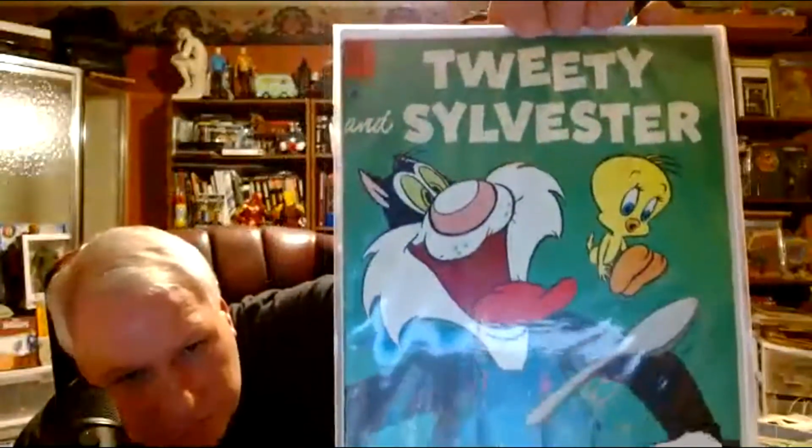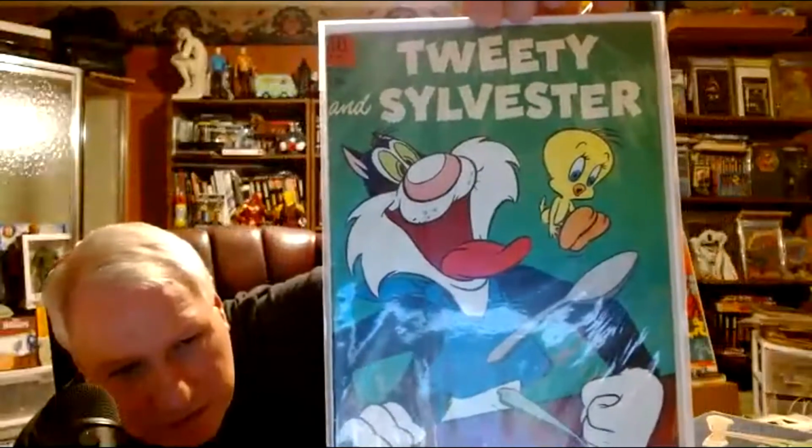This is interesting because this is a 10 cent Tweety and Sylvester from Dell. And I think this says number 5 here on the back. Very good shape. You have the little Dell logo up there in the corner. Flipping him in, trying to flip Tweety into his mouth. Bad putty tat, as he would say. But look at this.